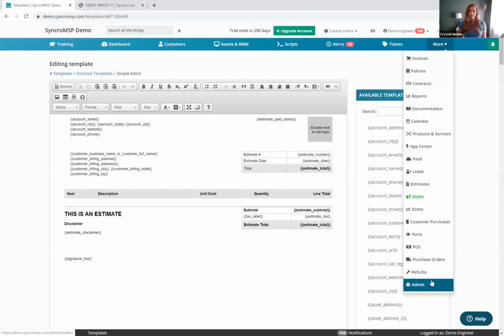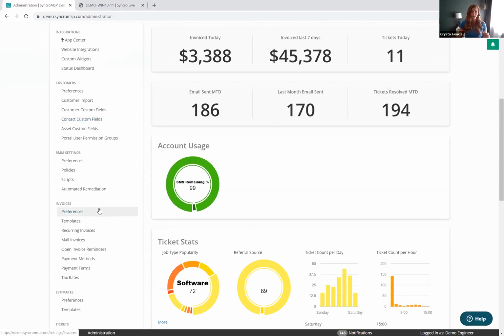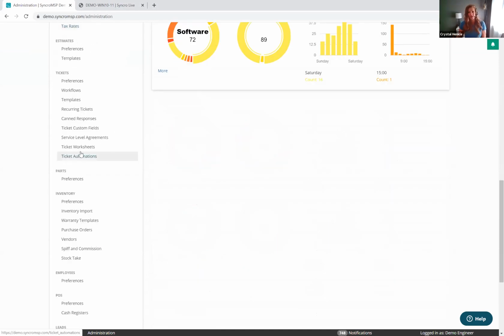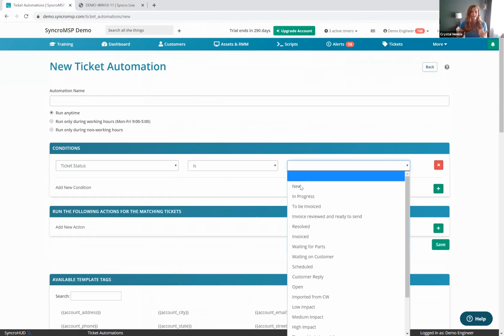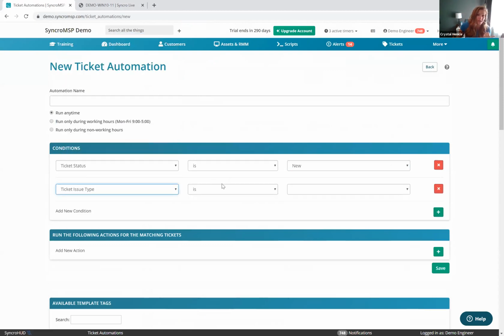So yes, the best way, Justin, at this point to do that would be to set up a ticket automation. If I'm sharing the right screen, if you go to your admin section, I'm assuming if you're utilizing the API, those tickets created from help desk buttons probably are coming into the system with a specific subject or type. So you could go into ticket automations here and say, for example, if ticket status is new, and, again, I don't know if you're having them come in with a specific ticket type, you could use ticket type.